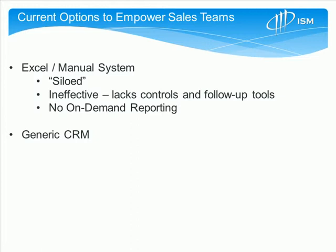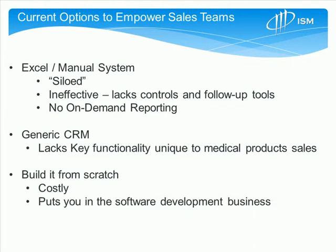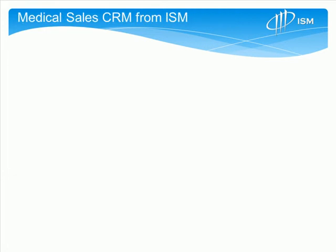The second part of this is generic CRM. Many organizations have implemented standard off-the-shelf CRM tools with the intent of modifying or customizing them. One of the issues they run into here is, in many cases, these tools lack key functionality that's unique to medical sales and selling into the physician groups. This is also exacerbated by the need, in many cases, where organizations, through their IT organization, will build tools from scratch. Again, this can be very costly, and it also puts you in the software development business rather than in the business of selling the product that you manufacture.